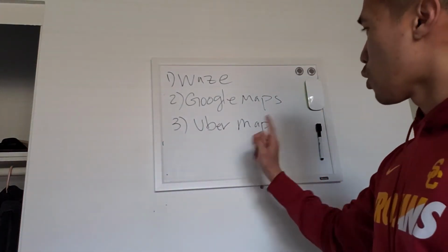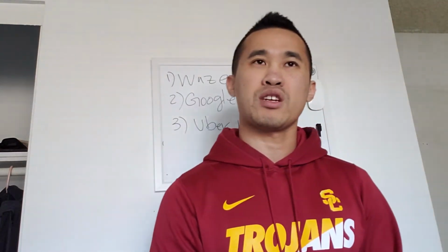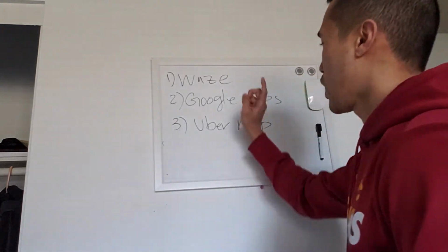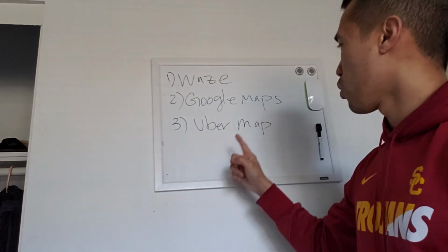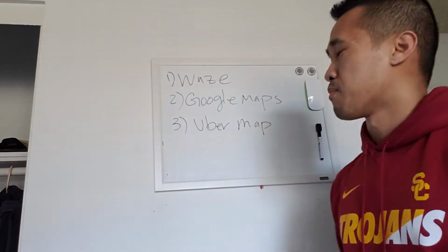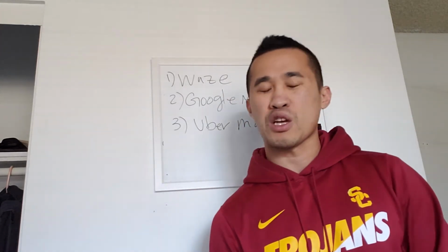Now, third is Uber, the Uber integrated GPS. I have had some experiences with this. Sometimes it's convenient because, like I said, Waze can be down, and then sometimes I don't want to open Google Maps. And this is very easy because you don't really need to load anything. One thing I don't like about Uber Maps is it's very plain.